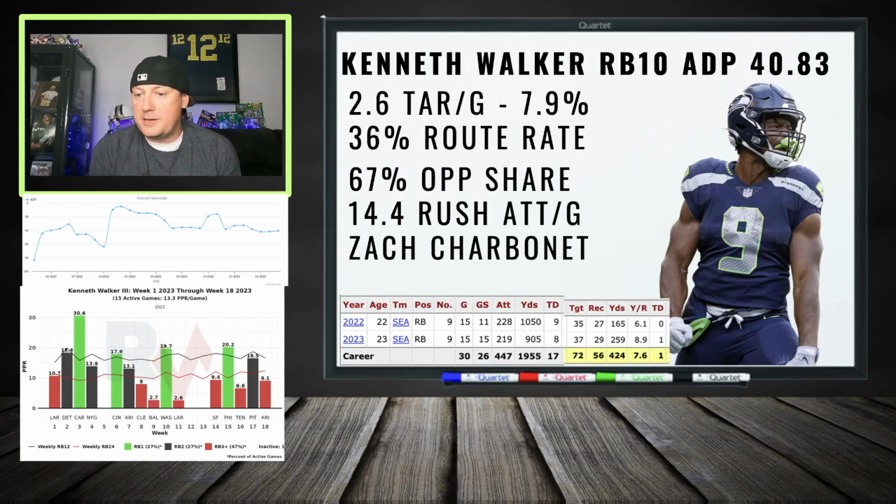Kenneth Walker, RB10, ADP 40 right now per DynastyLeagueFootball.com. He's holding steady right now. When he's healthy on the field, he's productive, and when he's not productive, he's productive enough. The down thing about him is the injuries. We've had him come off the field a few times over the course of his career. Zach Charbonnet is going to take some of the passing work. Watch for Kenny McIntosh in training camp. But Kenneth Walker's got some upside.